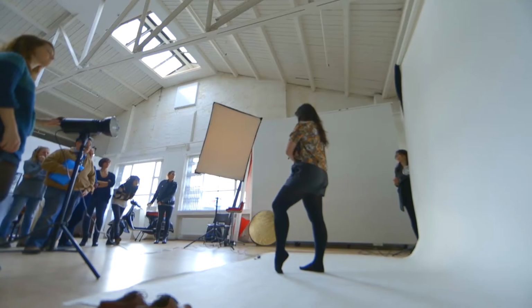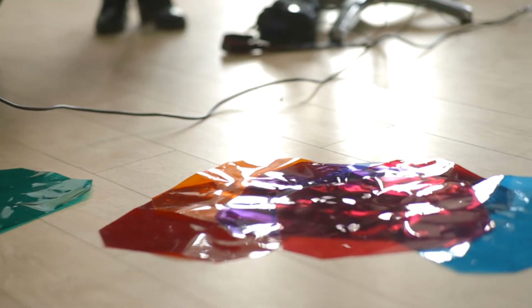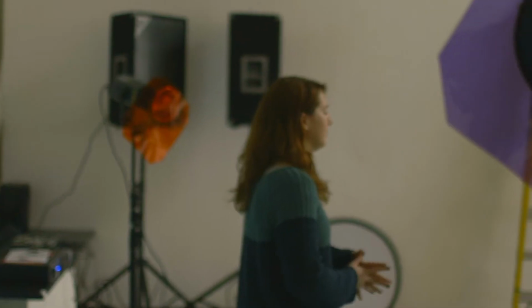I want to move more in a fashion direction, so I came here obviously to learn more about using studio lighting and experimenting with the gels. With the gels, it's sort of like, it's soft and feminine, like she said, but still striking with the bold contrast of colours.